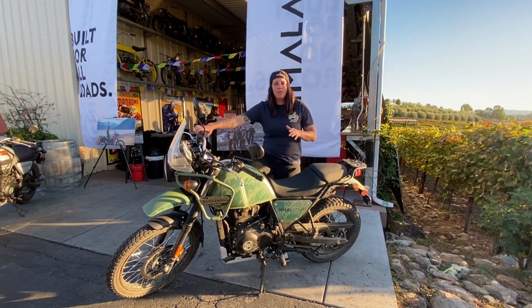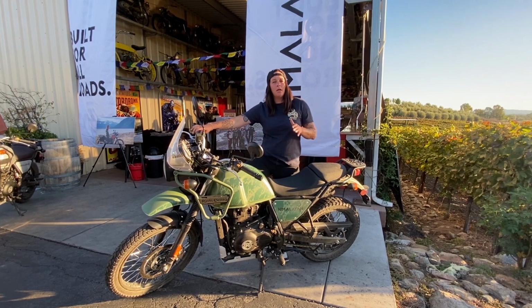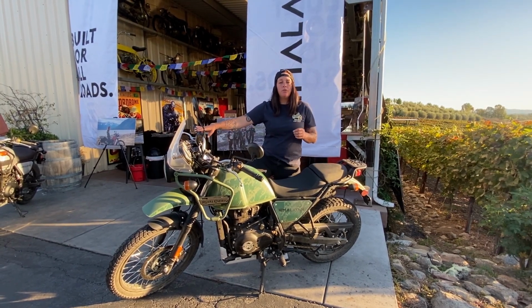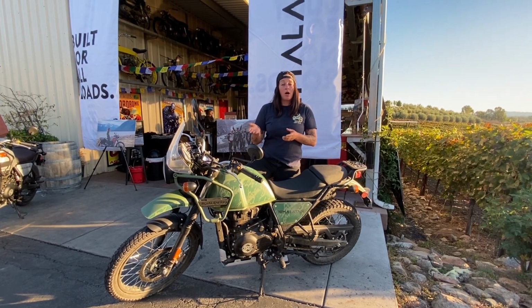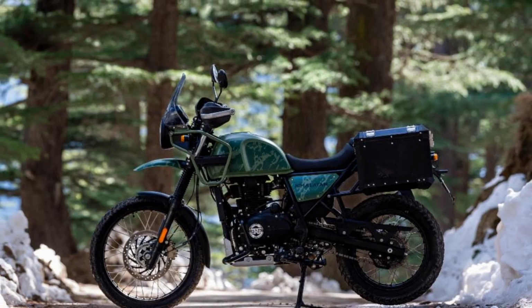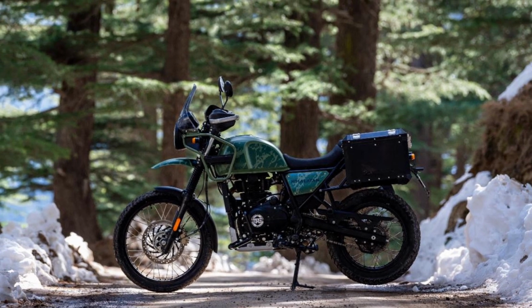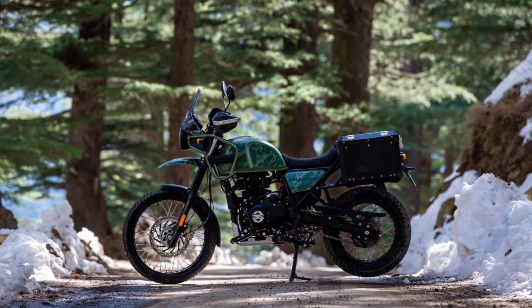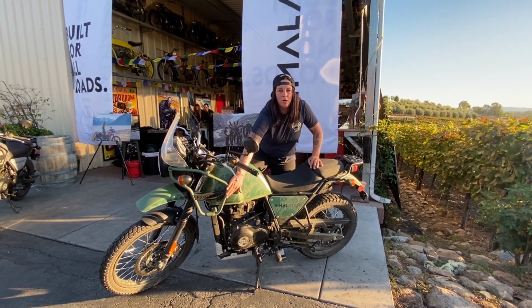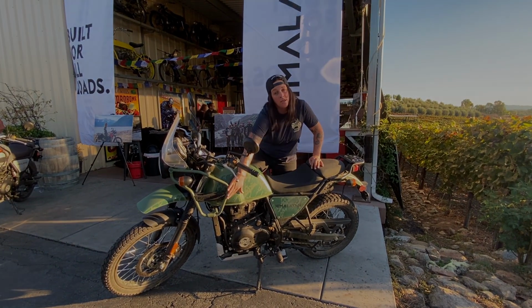The Tripper navigation was debuted with the Meteor a couple months ago, but we have added it to here. It is run by Google Apps and our own RE app. We've increased the weight capacity on the top rack and also shortened it a little. And for you tall riders out there, we've made the front rack 90 millimeters shorter, so your knees will no longer hit the front.